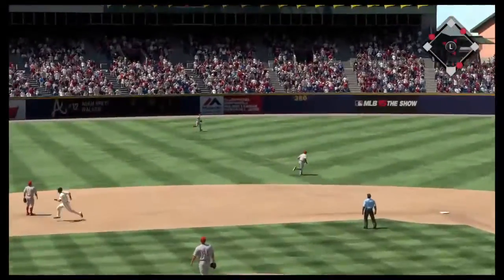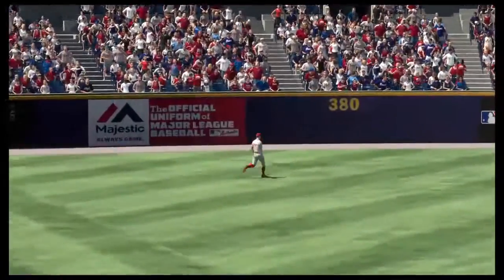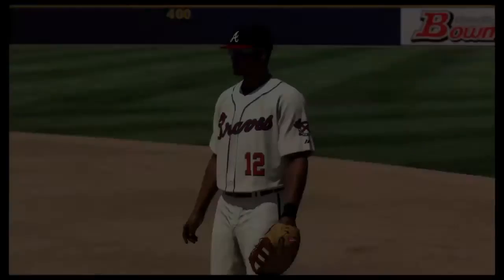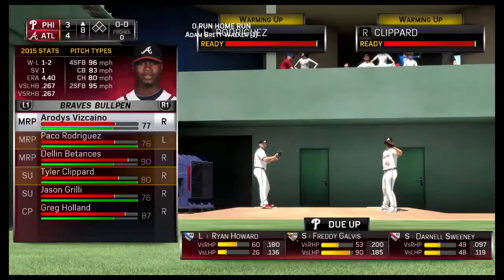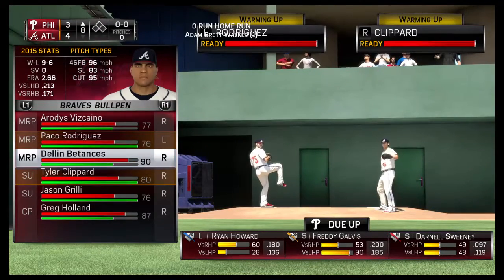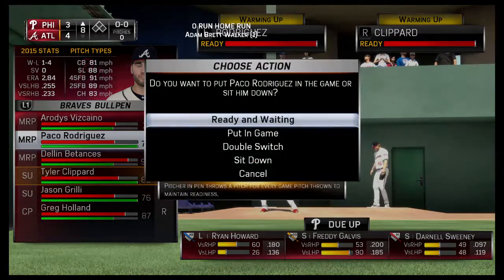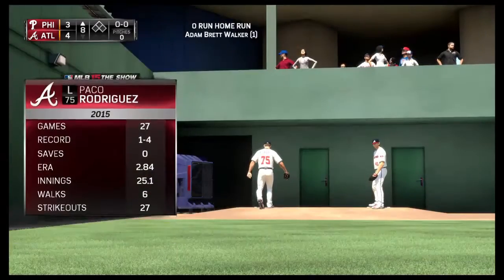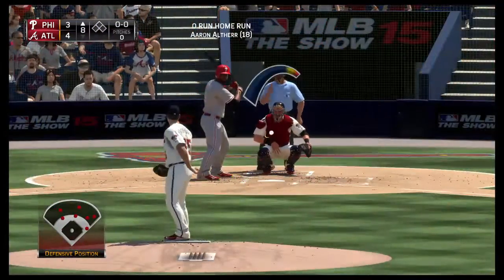Swing and a ball pretty well hit out towards left center. Will reach out with one hand to make the catch on the move, and that ends the inning. Adam Walker will stay in the ball game as he'll take over at first base. Playing first base, number 12, Adam Walker. Paco Rodriguez will be summoned from the bullpen now as he'll take over to start inning number 8.